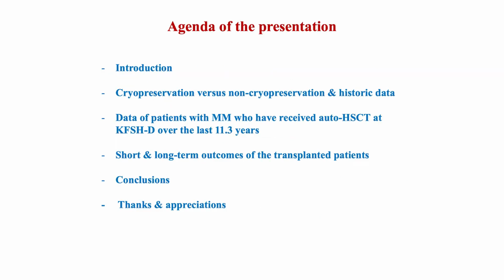So, the agenda of my presentation: first a brief introduction, then basic literature on cryopreservation versus non-cryopreservation, and some historic data, then data of the patients with multiple myeloma who have received auto-transplant at our institution over the last 11 years and 3 months, and then short and long-term outcomes of these transplanted patients. Finally, I will come to the conclusions. If there is time, I'll go for appreciations.